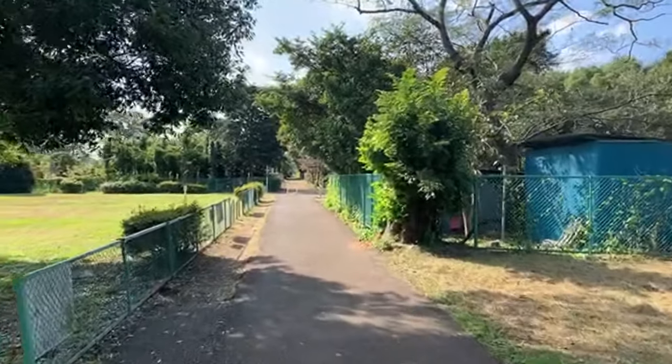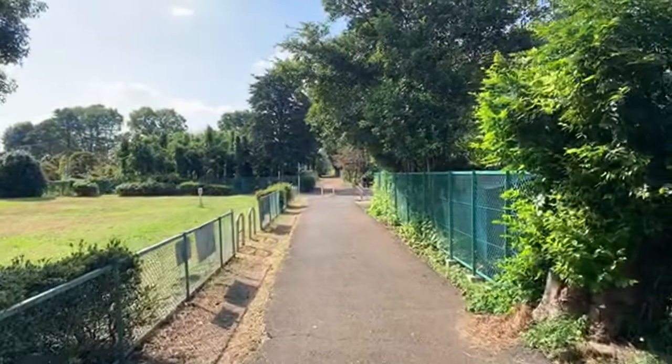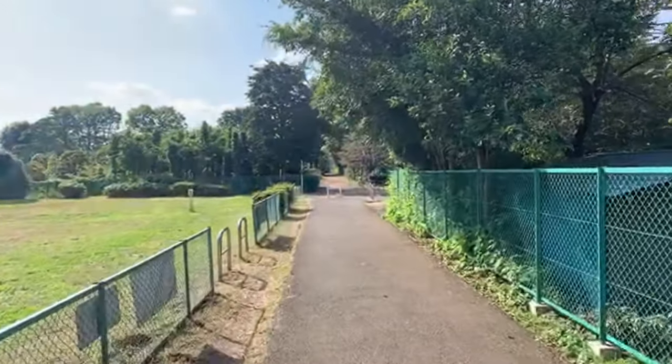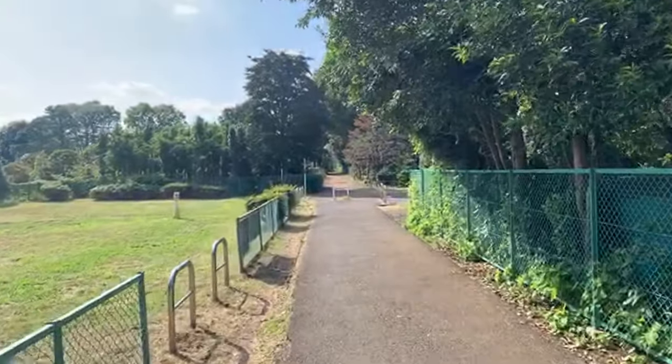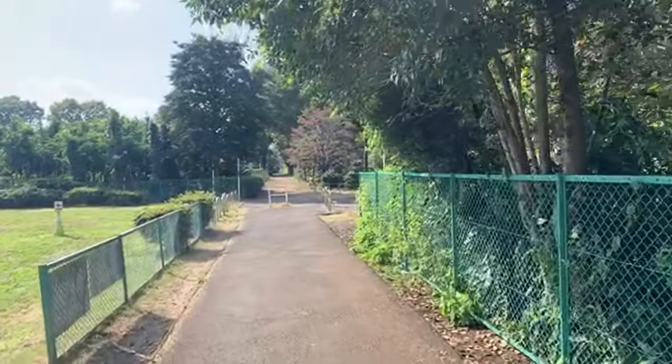Okay, I'm gonna go down this way. I don't know if I'm going the right way. I believe I am. But knowing me, I'm probably going the wrong way. Or is it the other way? I don't know.